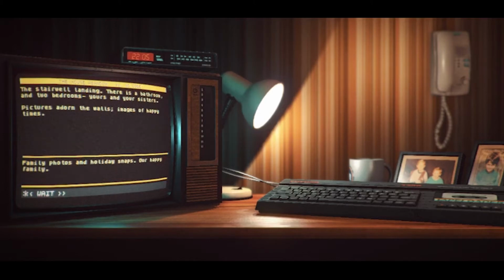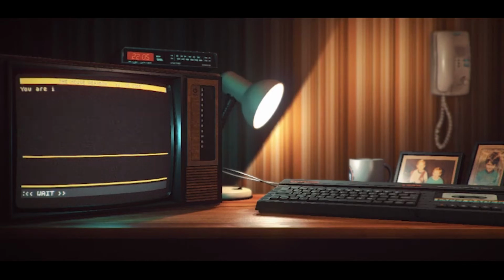Now, let's go to bathroom, because nothing bad ever happens in the bathroom in a horror movie. Or horror film, horror game, horror genre. Anyways, you're in the bathroom. There's not much to note, but it's all in good order. All right, let's look around. The bathroom is clean. A large mirror sits above the sink.